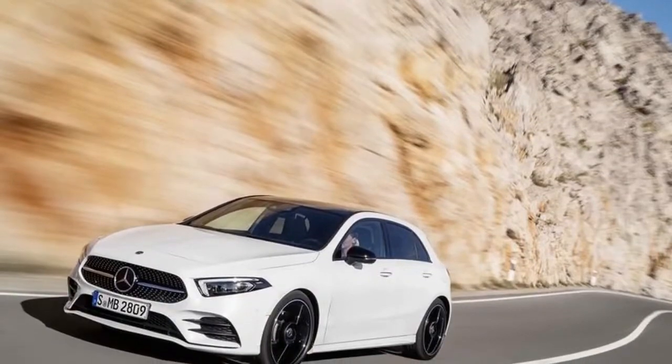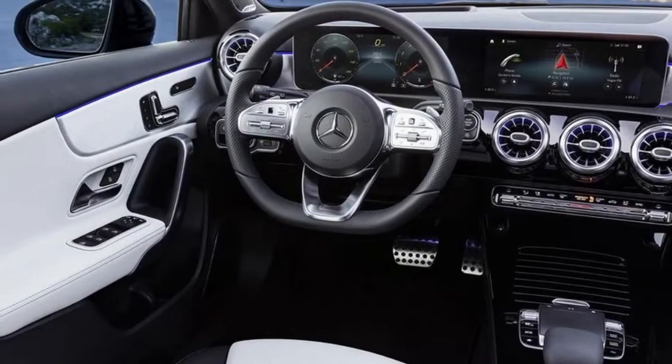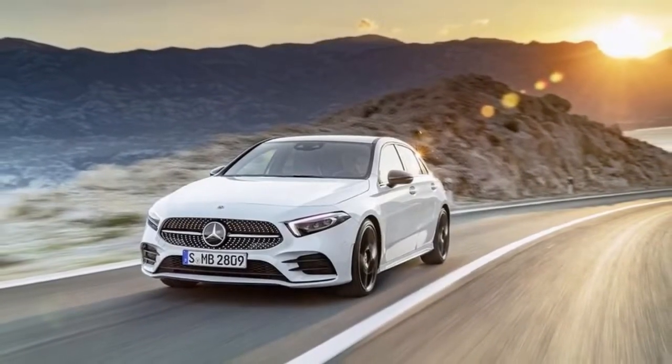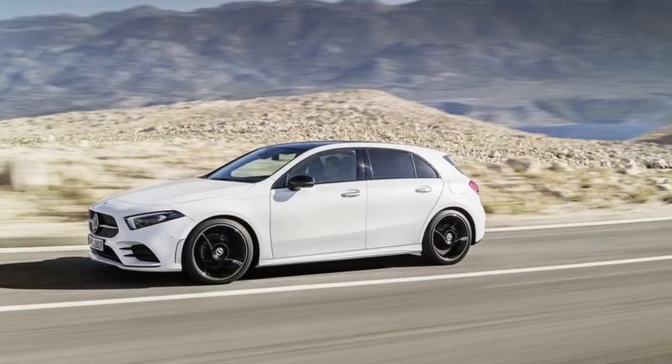A200. Engine: 1.4-liter turbo petrol, 161 bhp, 184 pounds-foot. Performance: 8.0 seconds 0 to 62 miles per hour with DCT, 8.2 seconds with manual, 140 miles per hour top speed. Economy: 55.3 miles per gallon with DCT, 50.4 miles per gallon with manual; 120 grams per km CO2 with DCT, 133 grams per km with manual.